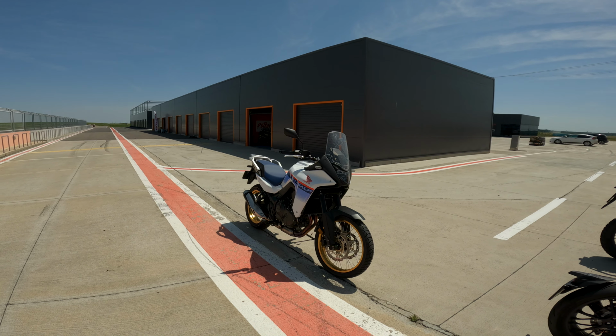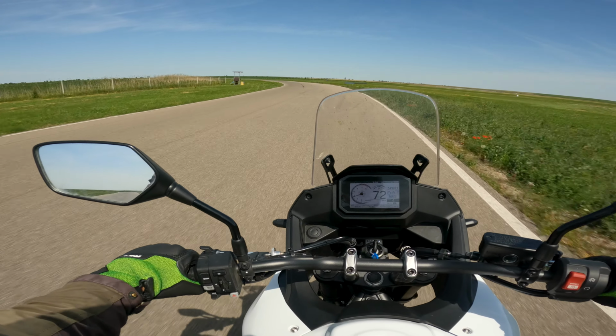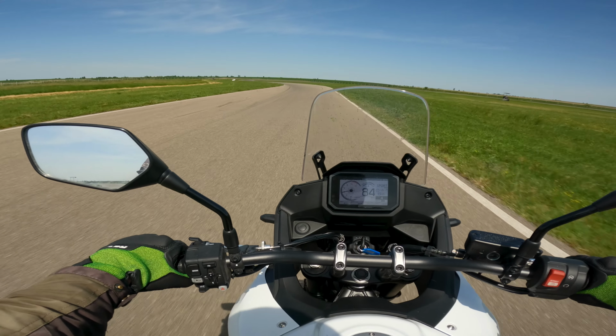I have some really, really positive feedback regarding the windscreen protection. Wow, man, for this small windscreen, I have to say that at 160 kilometers per hour, the wind protection is just perfect. Now I'm really convinced not to buy another touring windscreen. I think this one is really enough, more than enough.